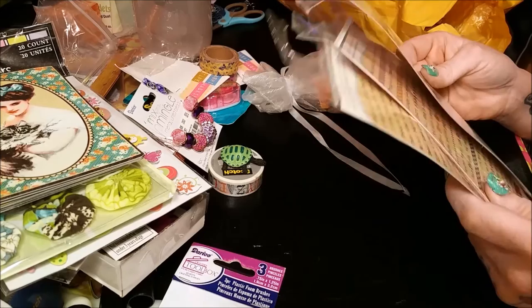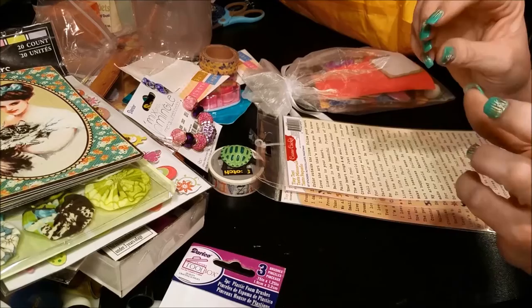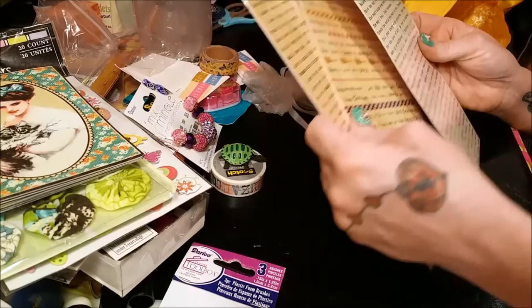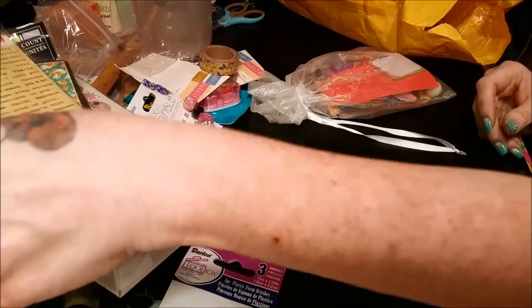You know, I usually just print out words from the Word program. I make a Word document and I print out my words and then I cut them or rip them out and then distress them and all that. But I would love to have some stickers because it does make things a little easier. Isn't that cool? Thank you so much, Allicia.